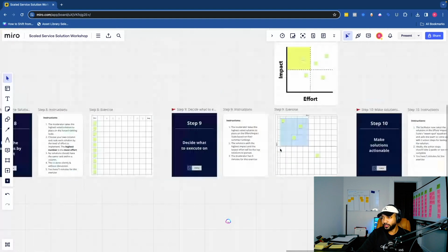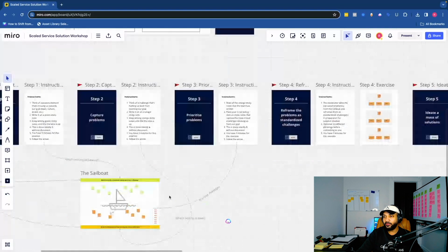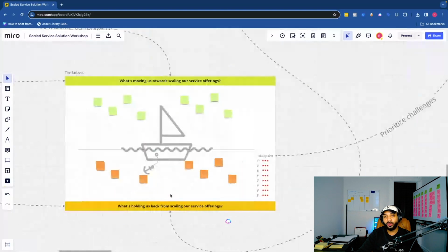So, this is a quick and easy, structured way to take a lot of the things that you're doing well, and maybe challenges for you, and turn them into solutions that you can implement and start productizing your business quickly and efficiently. All right.